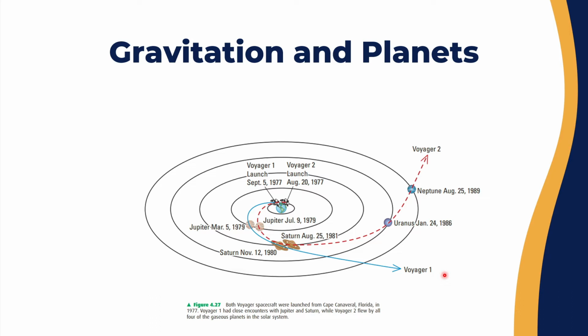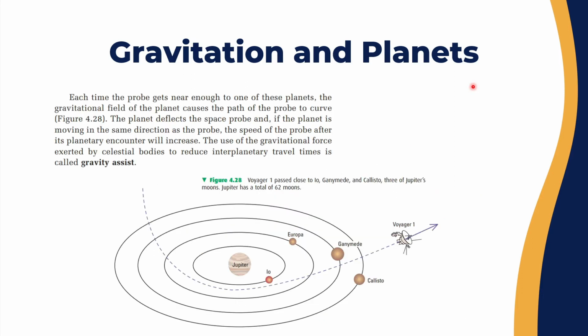So scientists came up with a bright idea of letting those spacecraft use the gravity of the planets they are passing by, so that they can pass through the gravitational field of a planet that is moving in the same direction of curvature as the spacecraft. That gives the spacecraft a gravitational boost, and it can go even further than anticipated. You can see here, Voyager 1 passed Jupiter's and Saturn's gravitational fields, and Voyager 2 passed Jupiter, Saturn, Uranus and Neptune in 1989 to reach its final planned destination. So that's something to keep in mind.